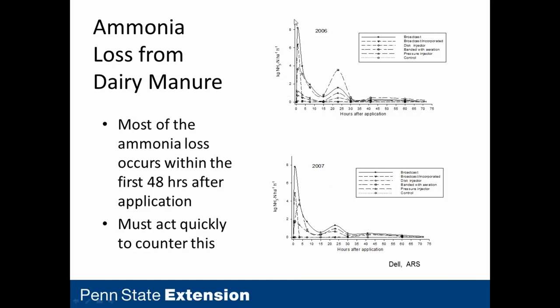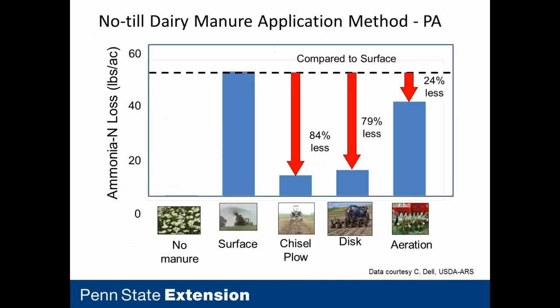This is just some of our data looking at a different manure application, but the big peak there is broadcast manure on the surface, and you can see the peak is occurring within hours of application. We get another peak the next day when things warm up 24 hours later, and after that we get a slow, steady volatilization, but most of it happens quickly. So if we're going to do something about reducing volatilization from manure, we have to act very quickly. And I think that's an important thing for people to recognize.